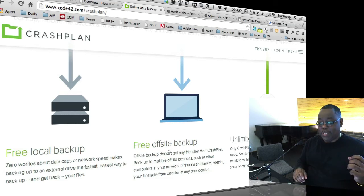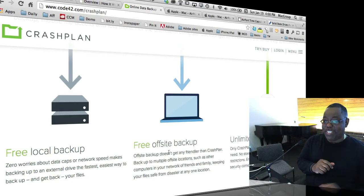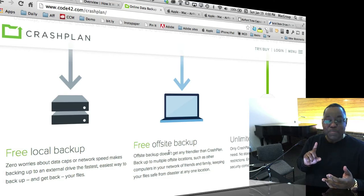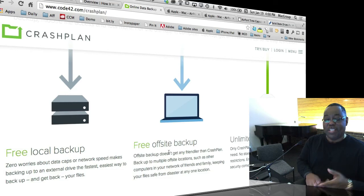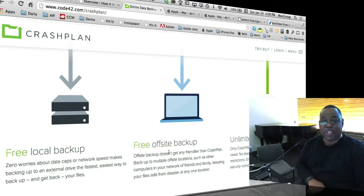Let's say here's a good scenario. I deleted a folder three months ago, and my Time Machine backup's too small to go get it back because it's already been deleted. So it's not on Time Machine anymore. It's not on my internal hard drive anymore. But more than likely, it's still on CrashPlan. So I launch the CrashPlan application, click restore. You have to weed down through your directories or folders, go find the thing you want, click restore. And it will download it from CrashPlan back to your hard drive.